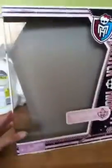Today I'm going to be doing a review on Rochelle Goyle. Yes, I did take her out of the box. The reason is because when I got her in the mail, she came all the way from the USA, so she must have got stumbled on or something. But her hair was everywhere in the box. I mean, literally everywhere.